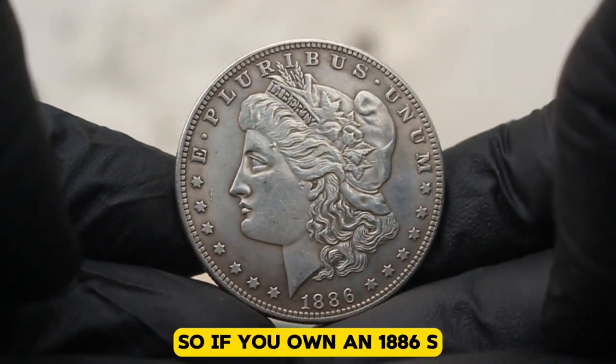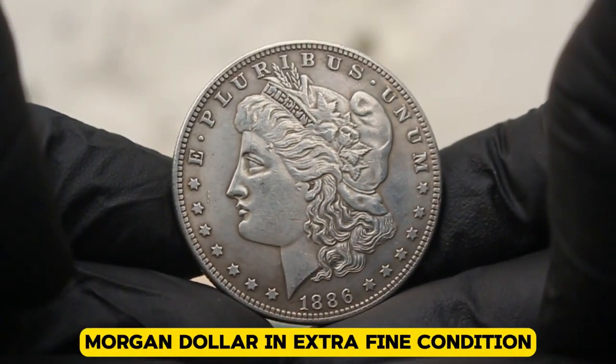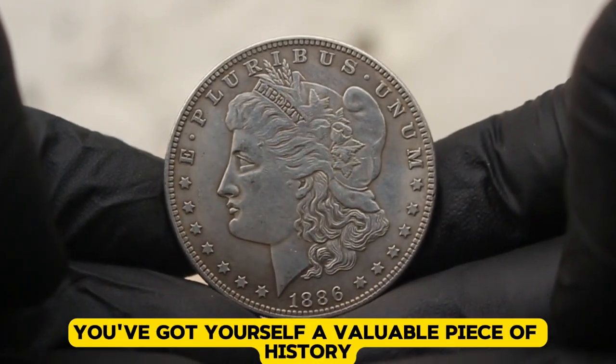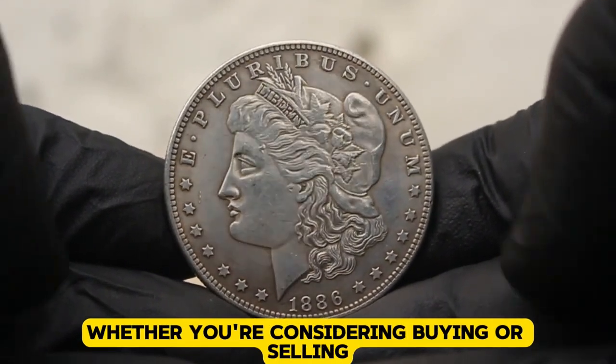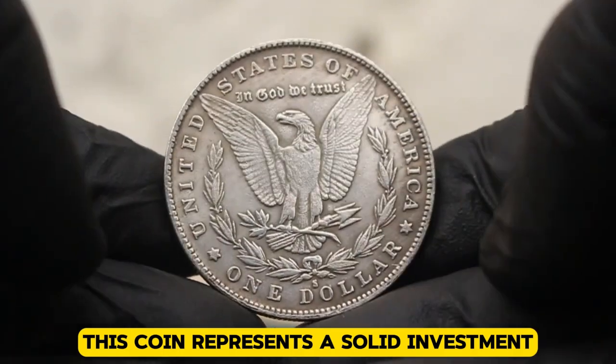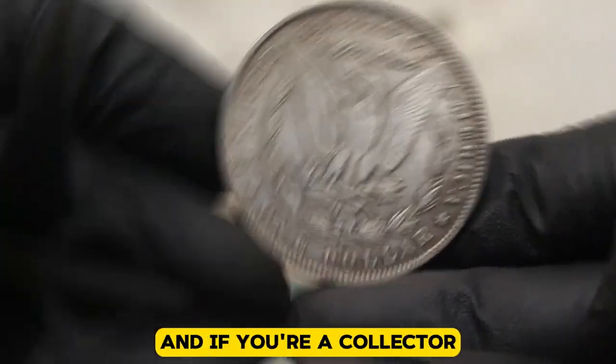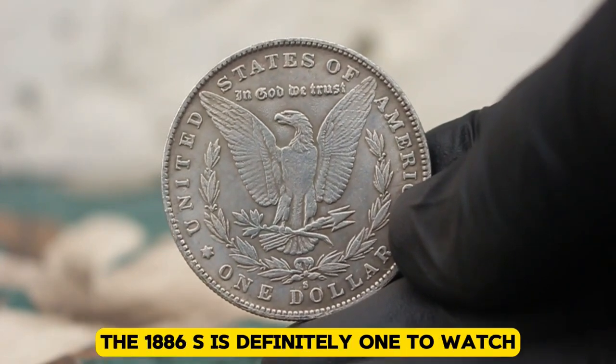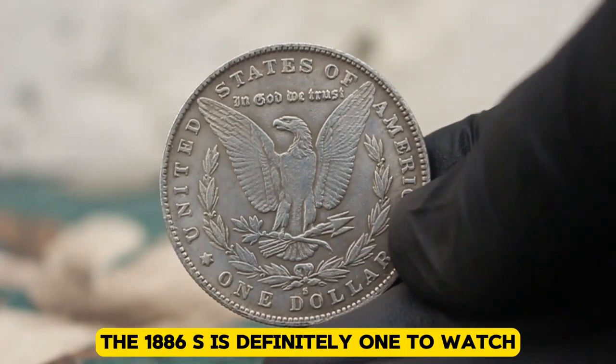So, if you own an 1886 Morgan dollar in extra fine condition, you've got yourself a valuable piece of history. Whether you're considering buying or selling, this coin represents a solid investment in today's auction market. And if you're a collector looking to expand your Morgan dollar collection, the 1886 is definitely one to watch.